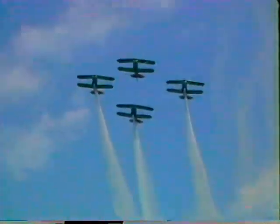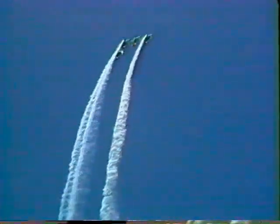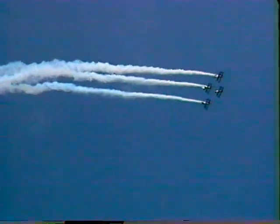The Holiday Inn team fly Pitts Special S2 biplanes. These very light 1,150-pound aircraft are powered with 260 horsepower engines. Top speed on these small biplanes is 210 miles per hour.